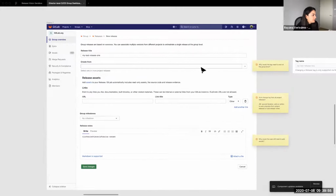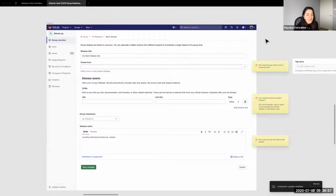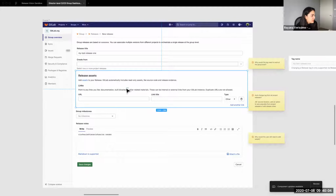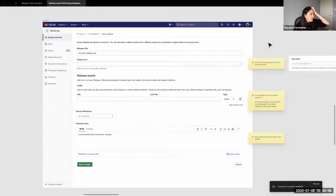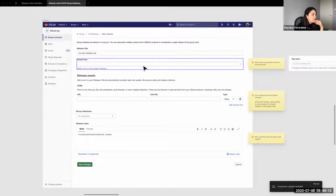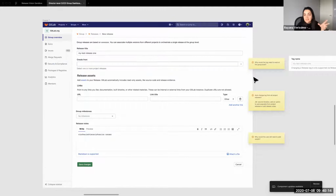The first one is creating a new group release or a version. This prototype shows how it would look if we had everything at the group level. So let's say you give a name to this item and you select where you want to create from, so you select which projects. Let's say you're doing it from pajamas and from GitLab UI. You can have a drop down where you just search and select the projects.